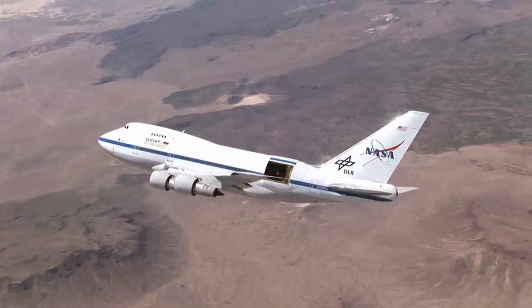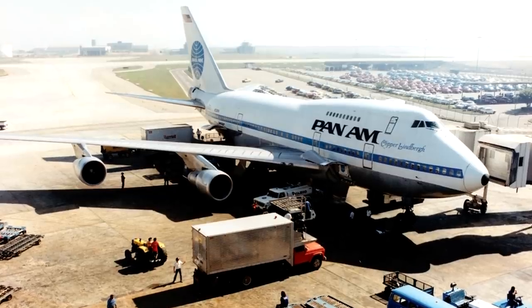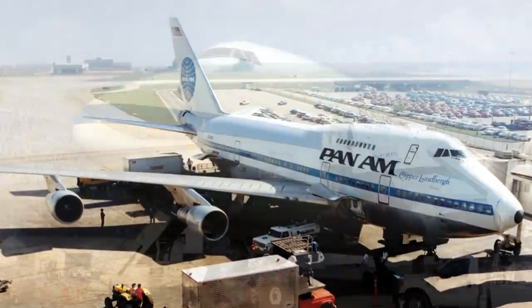And this was actually requested by Pan Am and Iran Air because they wanted to do flights between the US and the Middle East. In fact, SOFIA was originally delivered to Pan Am and christened the Clipper Lindbergh.